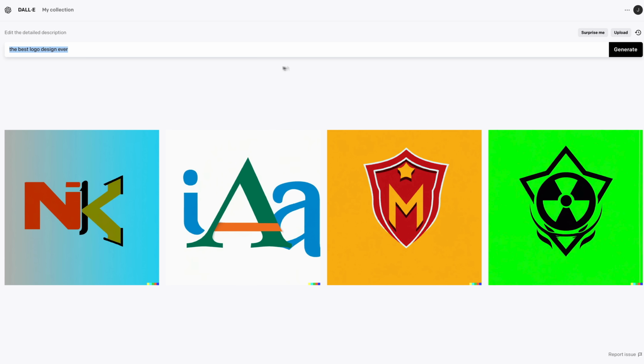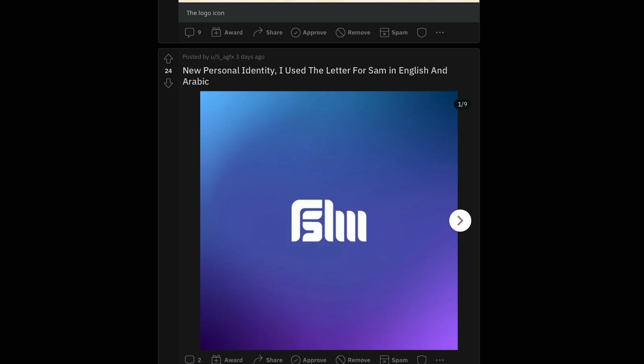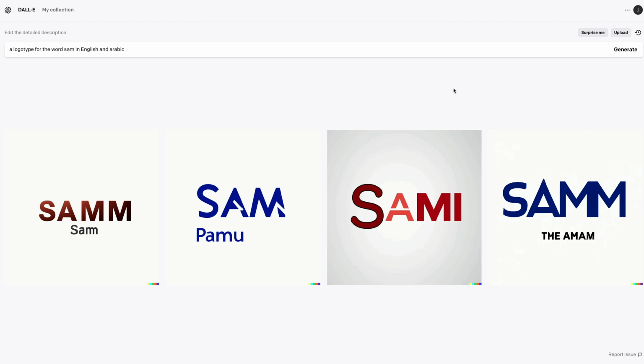Very interesting. So I want to see if it will actually recreate this, like a logotype for the word Sam with English and Arabic. It'll be interesting to see what it comes up with. I don't think it's done anything there. It just looks terrible.